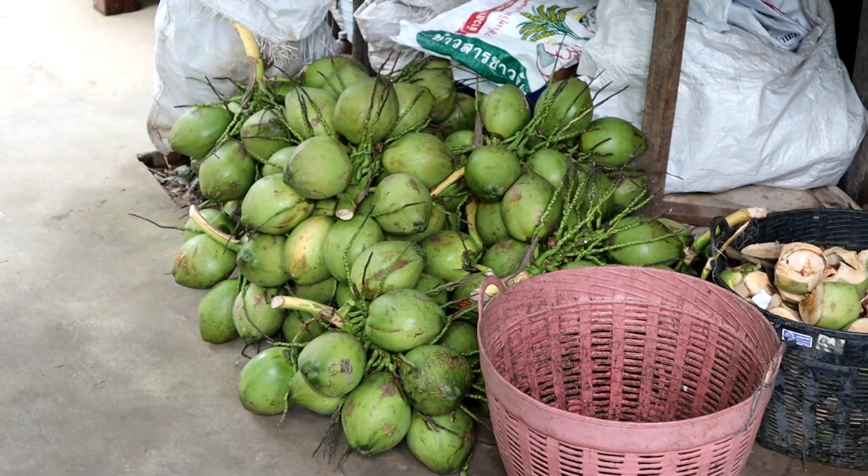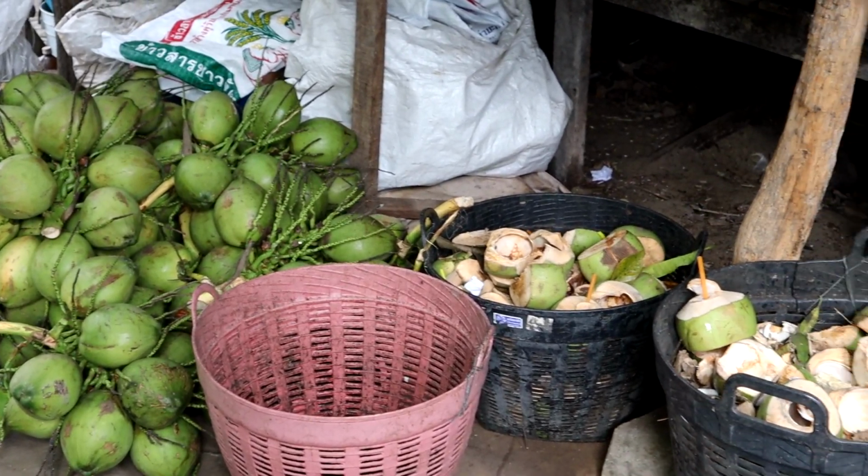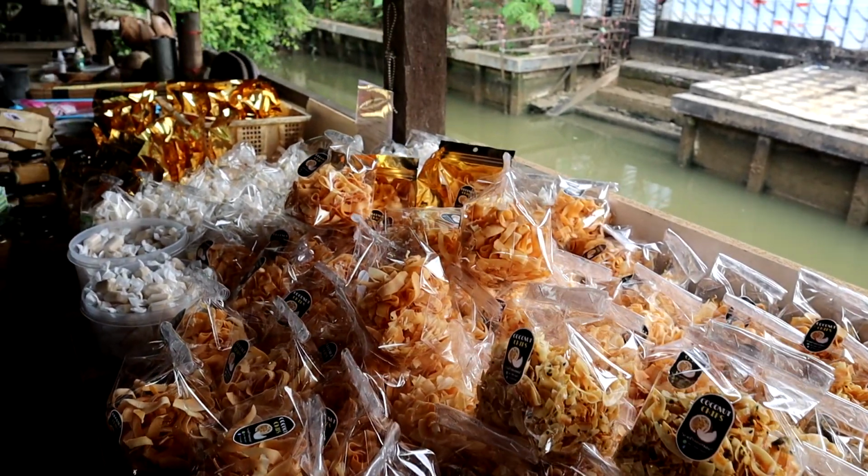It was also really cool to drive through the coconut plantations, and the coconut trees are so tall. Our guide told us that in the south of Thailand they even train monkeys to get the coconuts down because they are a lot faster than people to climb all the way up. Obviously you also get the chance to buy some of the products that they make with the coconut, and we got to try the coconut chips that were really sweet but really delicious.